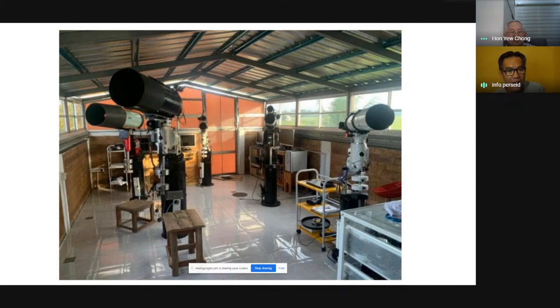The observatory itself is under one roof, and they have at least 5 permanently mounted piers in the observatory. Any one of these scopes by itself is a very, very good scope. So I think that's all for my presentation. We have a lot of other observatories, but I selected these few because they are very unique. Maybe we can have another session where Dr. Chong and I will share more observatories in detail, okay?